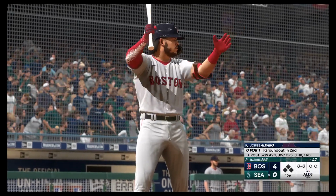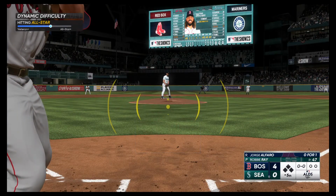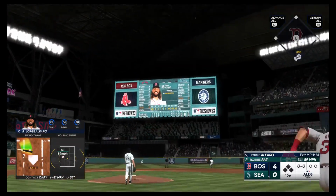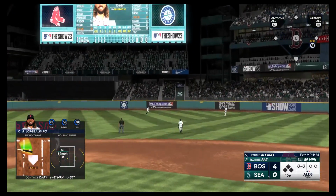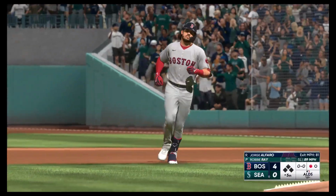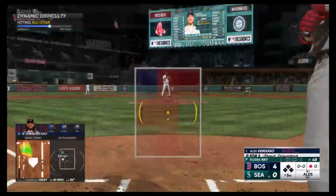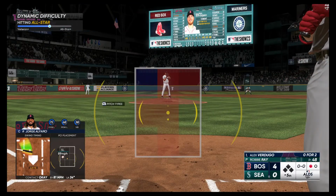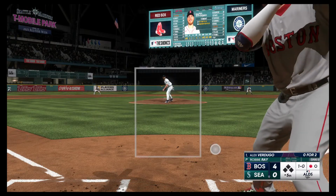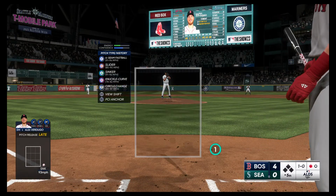Now here is Jorge Alfaro. Here comes a pitch. Lifted in the air, right center field. Rodriguez heads towards it. Makes a nice running catch. 1 away. So the lineup flips over. Alex Verdugo up next for the Red Sox. First pitch just misses. 0-1, no strike.